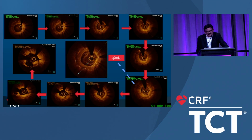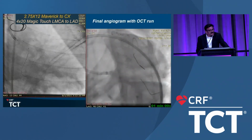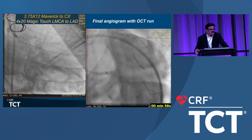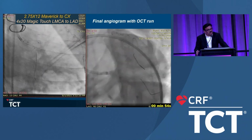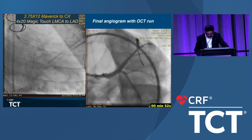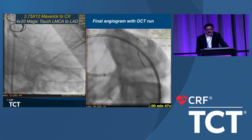We can see the tightest area was only 1.93. We used a Flextome. This was actually done 2.5 years back. Bifurcation pre-run. Then we used a Magic Touch 4 into 20 from LM to LAD and a 2.75 into 12 Maverick balloon to circumflex at 8 atmosphere. Then this was the final result.